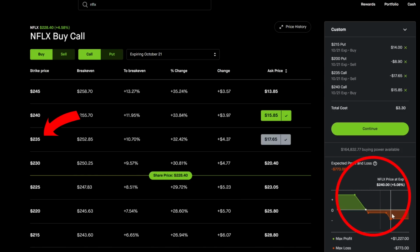Yes, I'm taking on more risk. However, I'm reducing my upfront collateral. I'm reducing my upfront cost by a significant amount. So now I don't have to spend $500, I could just spend $330, and now I can actually get a really big reward of still $1,500. So when I take out the cost, my maximum profit is $1,227. So essentially I can turn $330 into $1,227.